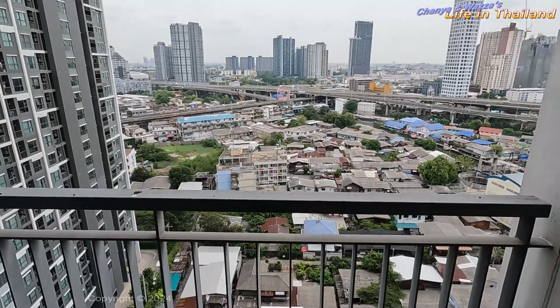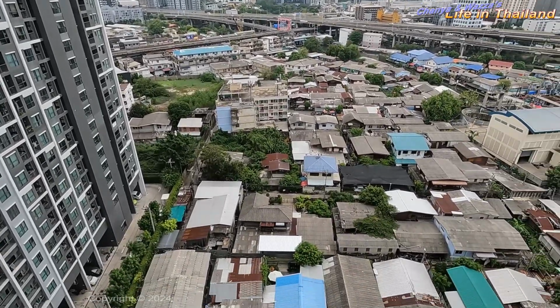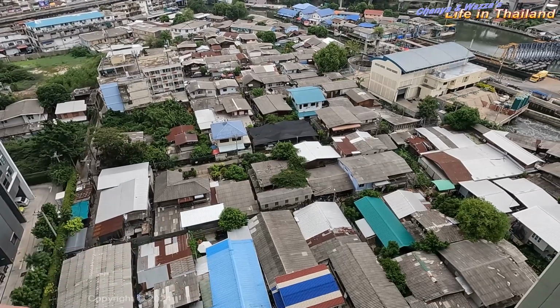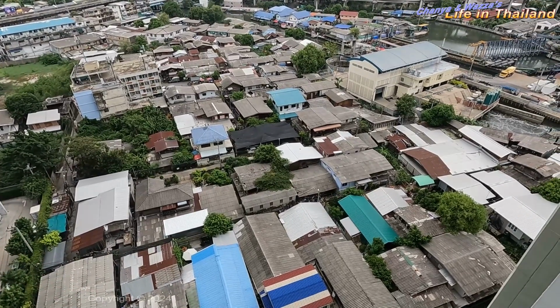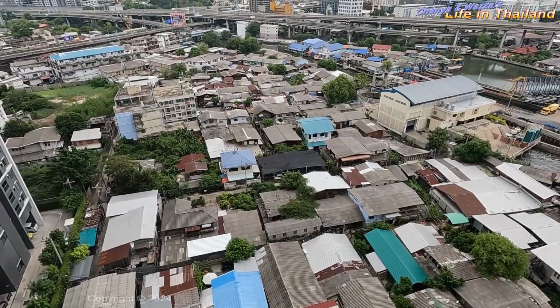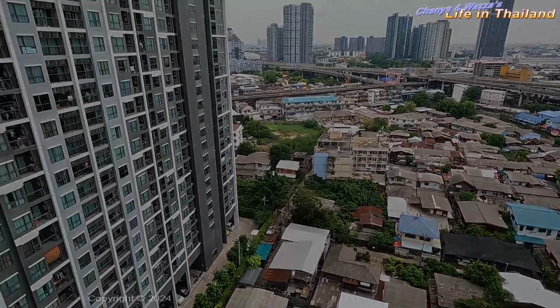But yes, it always amazes me. You get these lovely big condos and you've got this Thai style living. That's another moo barn, but this is very much a very Thai moo barn. They're very happy living there, but it's not the sort of stuff that I think a foreigner would think about living in, if you know what I mean.